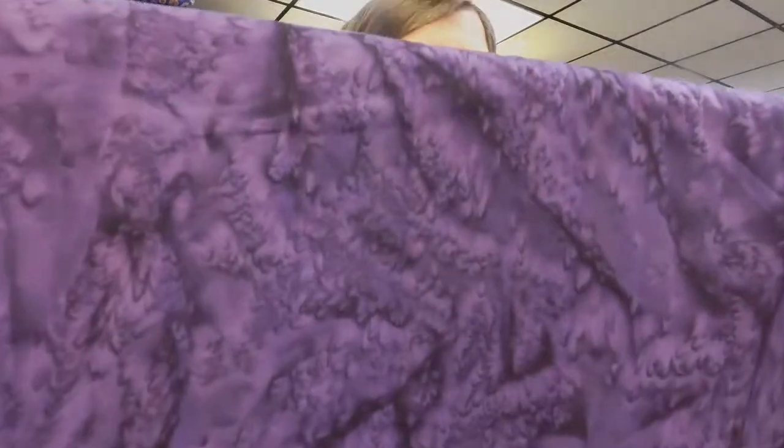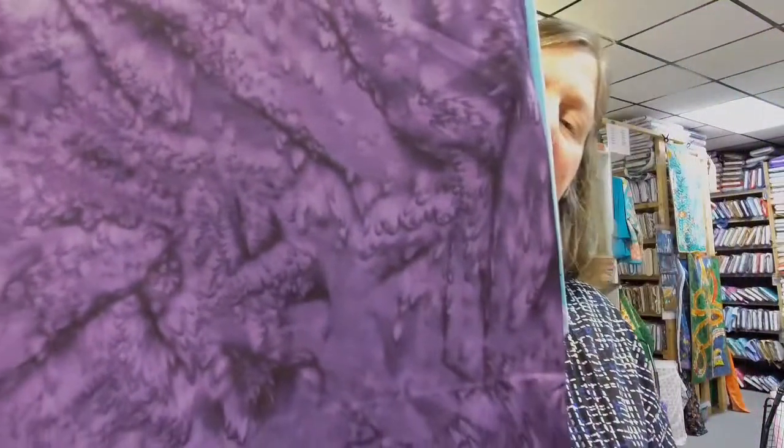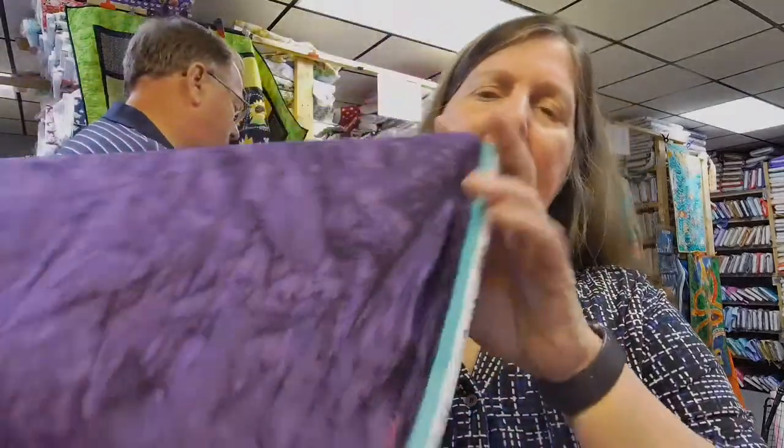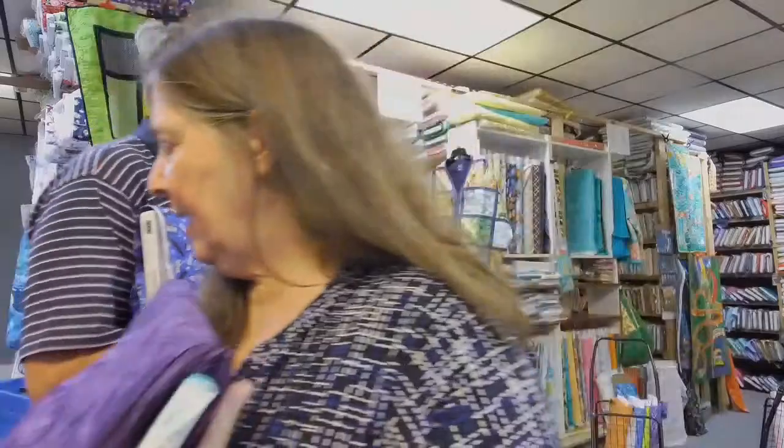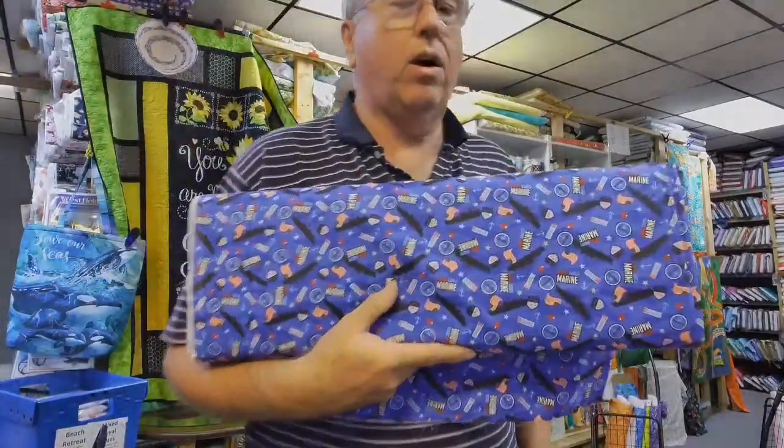Okay, here's another Anthology boutique, and Anthology is a division of Wyndham, in case you didn't know. Purple blender, beautiful as a purple blender can be. Boutique 1884, and all of our boutiques are $9.99. Come and get it.